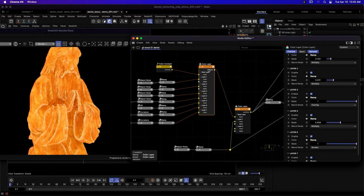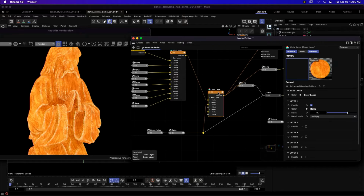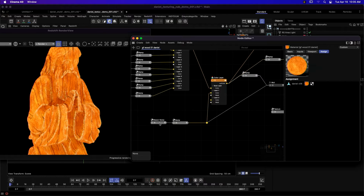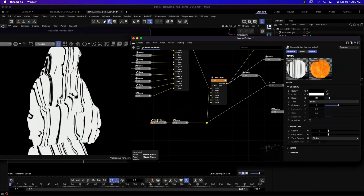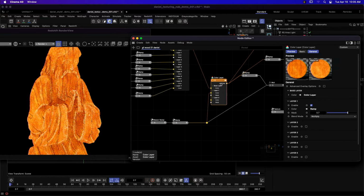Now, one of the limitations is that there's only 7 slots for the color layer, and I wanted to go a little further, so I just have the output of that color layer going into this color layer. Because I wanted to bring in some stronger grain for the wood, I have another Maxon noise, set to SEMA, and I have the scale set way up, just so I could get these thin lines. That's going into a ramp to colorize it. And then this is going into a color layer where it's combining with my other color layer just to give us some deeper grain.